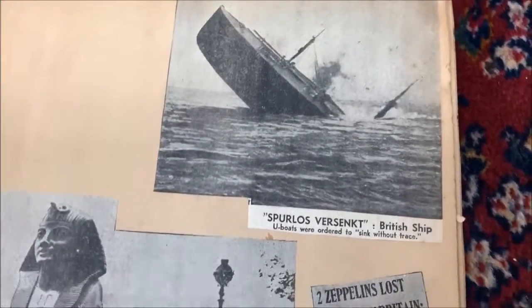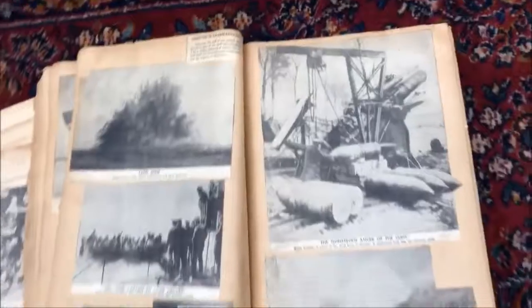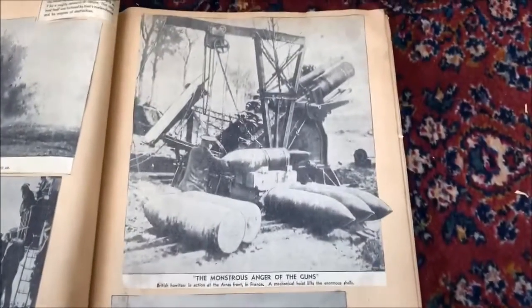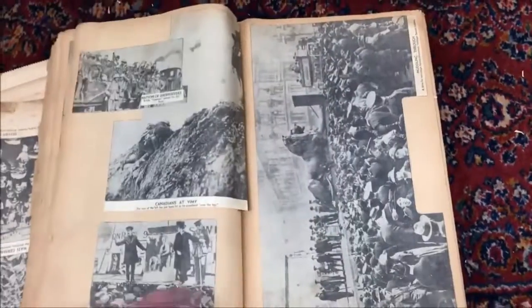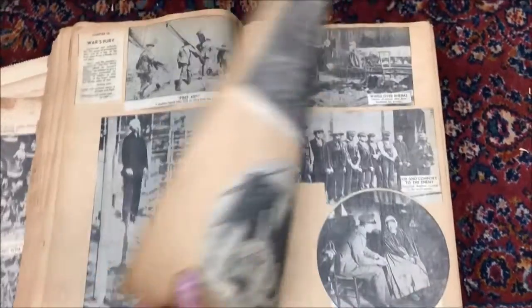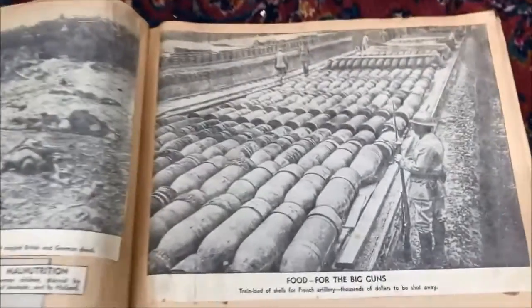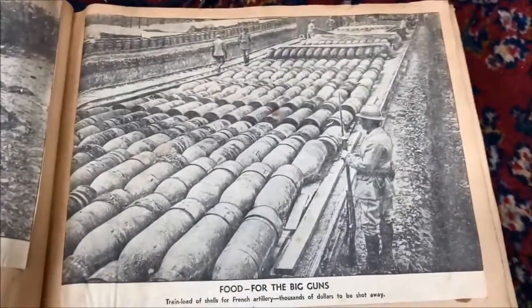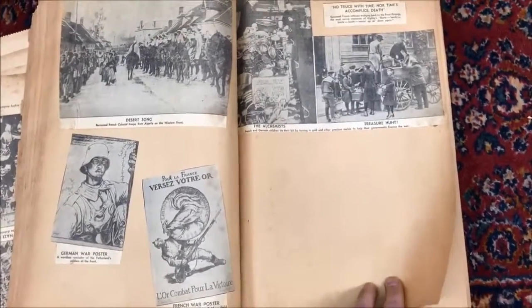For the ship going down, the Zeppelin going down. The guns and ammunition that they used, explosion of a landmine. Really just the amazing pictures that they have here. And I'm still flipping pages. There are a lot of pages in this scrapbook. I'm just flipping them quickly so you can get an idea of the quality of the pictures. Look at all that ammunition, food for the big guns. And that brings it to the end.